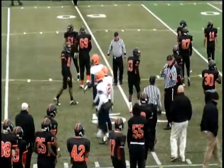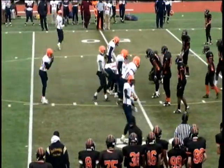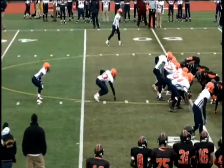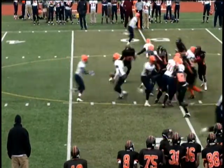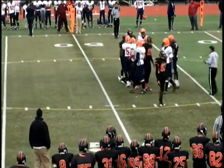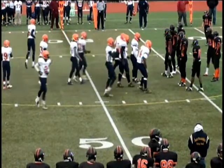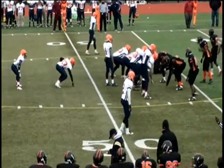Ricardo Streams on the carry. Quarterback keeper. Okay, first and 10, West Philly. Picks up a couple yards. Second down coming up. And Shakur Day on that last carry for about 3 yards. We have a second and 7.